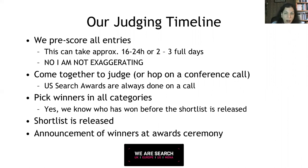We will often all read the entire shortlist group of entries. So that's up to 10 entries per category across 25 categories for a day of judging. Yes, that's a lot of reading to do. So understand that we are giving a huge amount of our time to do this, and we're quite serious about it. And then once we've read through the shortlist, we argue about who should win. And a lot of what I'm about to go through is also taken into account when we look at who should win.